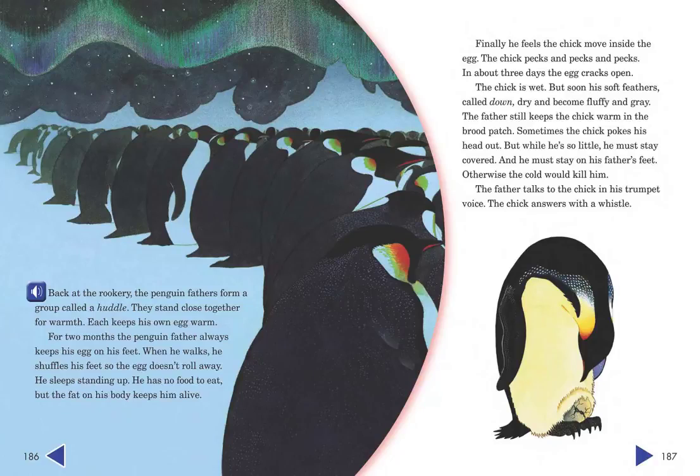For 2 months, the penguin father always keeps his egg on his feet. When he walks, he shuffles his feet so the egg doesn't roll away. He sleeps standing up. He has no food to eat, but the fat on his body keeps him alive.